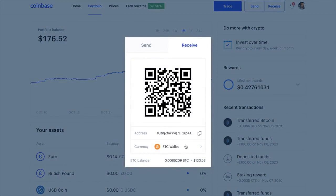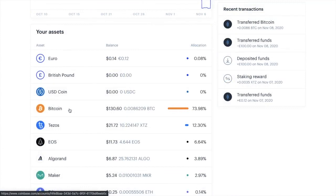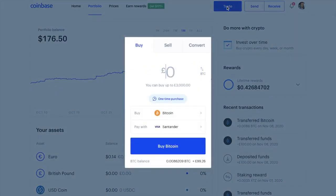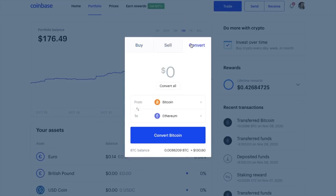And you'll need to ensure that you've selected the correct cryptocurrency here. And then you can simply copy this address, or you can use the QR code here to send to this address from your external wallet. And once your funds have been received into your Coinbase account, you can get trading. So if we click onto Trade again in the top right-hand side of the screen, from here we have the option to either sell or convert. First, let's take a look at converting.